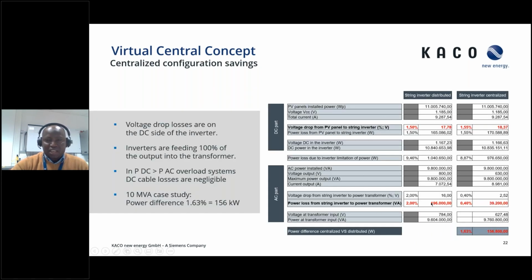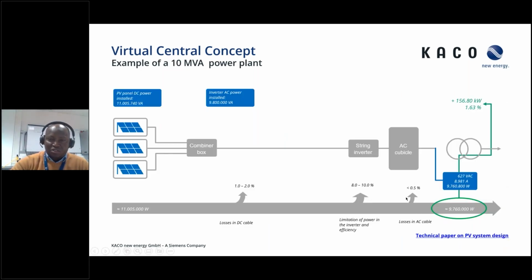For detailed analysis of the advantages of this system, here we present to you a simple tabular calculation comparing our inverter with the virtual central concept as against competitor products with probably multi-MPPTs that are distributed in the field. If you compare the two, you can see that for example, for a 10 megawatt, we guarantee an AC power to the transformer of 1.63% more power. So in other words, we reduce the AC losses considerably by reason of the short AC cables between the inverter and the transformer station.